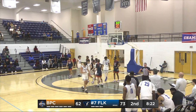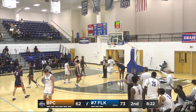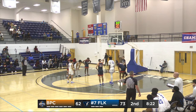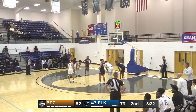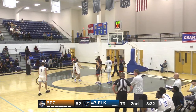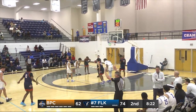Who are they putting that one on? On 11. That's Jordan Johnson. His fourth. Wow. 2 Brewton-Parker players with 4 fouls. And more importantly, that's the double bonus now. 73-62, 8:22 to go. Garcia free throw. So Faulkner's shooting 2 for the next 8.5 minutes.